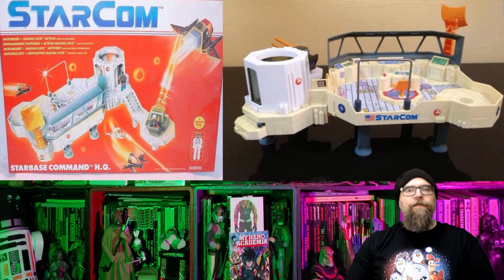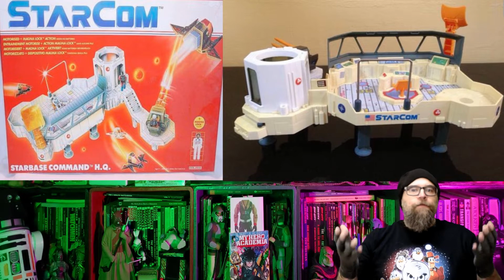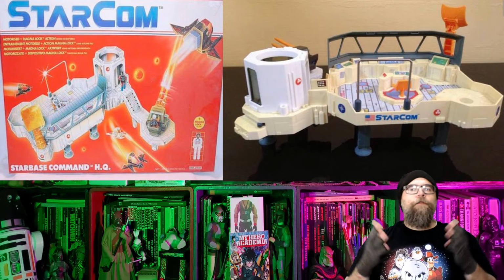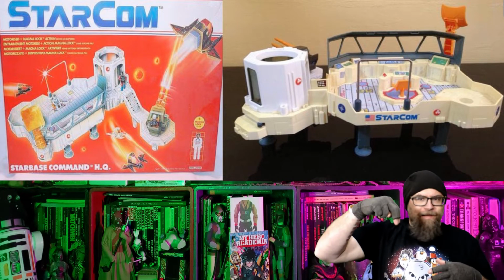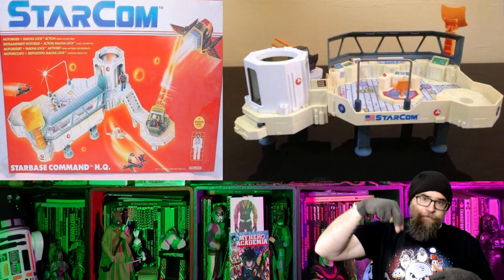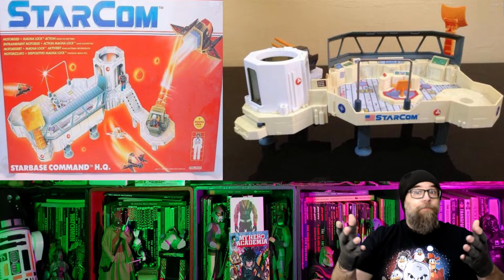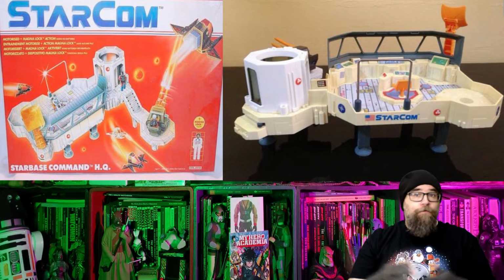Anyway, the Starbase Command Headquarters featured the magnet technology that the smaller toys had, but on a little bit of a larger scale. This toy featured large metal areas for the magneted feet of the figures to stand on, and it pretty much was like a replica of a bridge of a space station or a large cruiser, if you will.